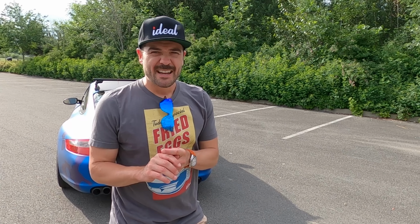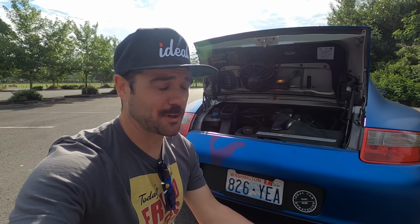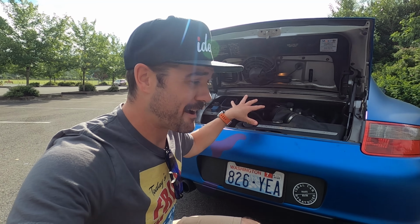Okay, enough about that. Now, let's talk about practicality for a second. Yes, as you can see behind me is a flat 6. You would think that is not conducive to being practical. You'd actually be wrong, because this thing, although it doesn't have a trunk per se, it does have a frunk. I don't know if I just made that up, but let me show it to you.